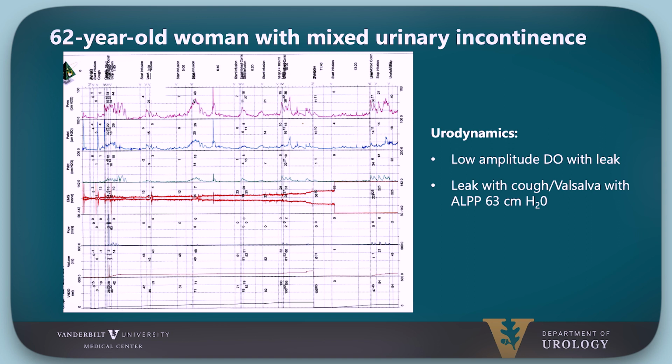Then when we finally get to the pressure flow study, she has underactivity. Right? So this patient, although she can empty completely, doesn't give a robust detrusor contraction. So now I've got a situation where a patient has overactivity during filling and detrusor underactivity with complete emptying, as well as stress urinary incontinence. So what we thought was a complex situation has now become ultra complex.